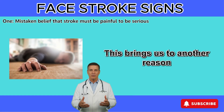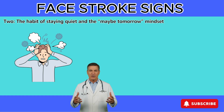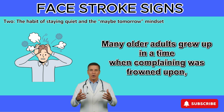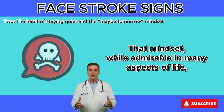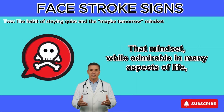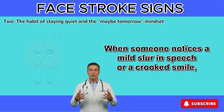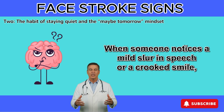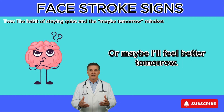This brings us to another reason strokes are so often missed. 2. The habit of staying quiet in the maybe tomorrow mindset. Many older adults grew up in a time when complaining was frowned upon and enduring hardship was considered strength. That mindset, while admirable in many aspects of life, can become dangerous in the face of stroke. When someone notices a mild slur in speech or a crooked smile, they may tell themselves, maybe I slept wrong, or maybe I'll feel better tomorrow.